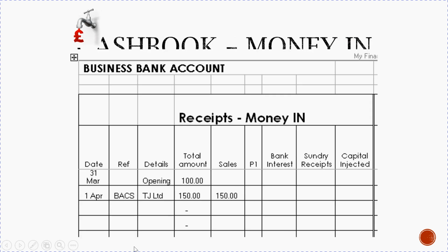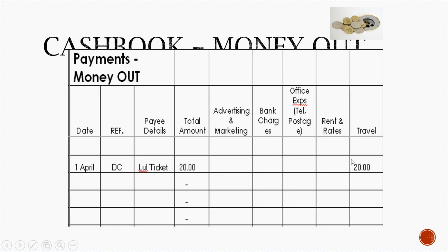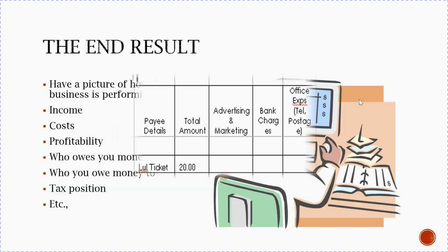So this is the money coming in. You can see more closely the date, the reference details, and the money going out. And again, you can have as many columns as you like down here. This has just got 5, but there could be 25. So it's just as long as the page, however long your page is, or however long you want your spreadsheet to go on for.